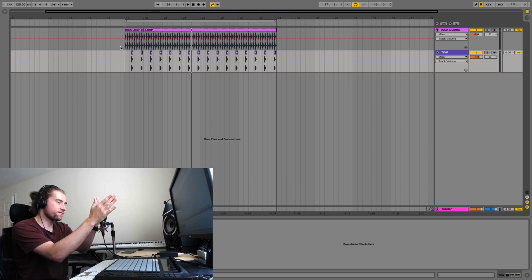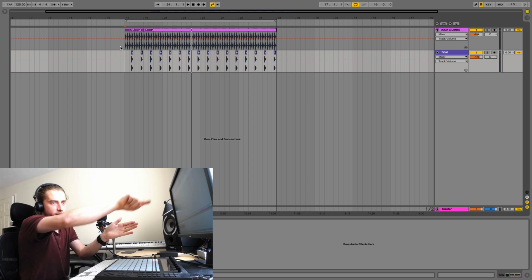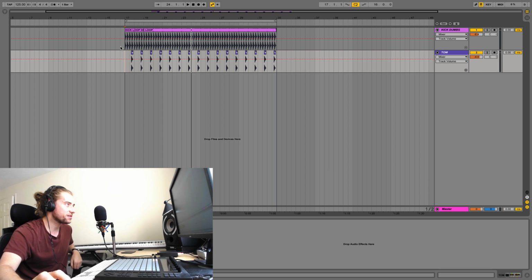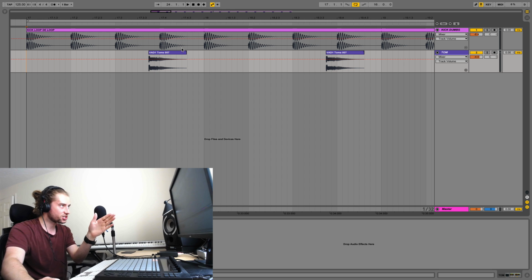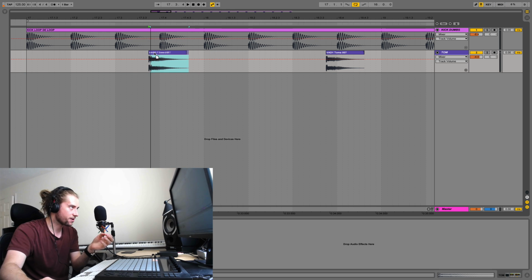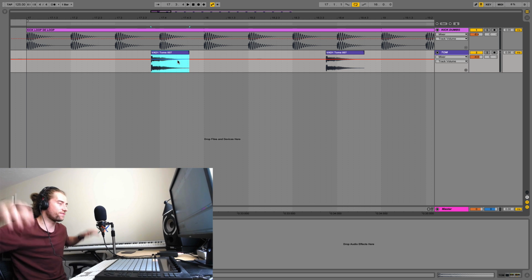Let's say you want to move the tom forward in time or backwards, that way on the screen. Let's just say you want to move it that way a little bit. It can be a bit time consuming to move each individual thing about. Let's say I just want to nudge it off the grid backwards in time, I think that's what you call it. Let's say I want to just move it backwards in time to give it a bit more of a feel, a bit more organic, human vibe, dancey.